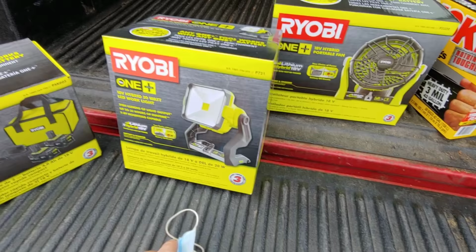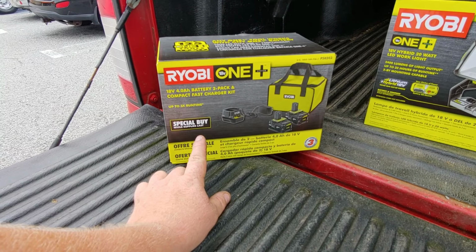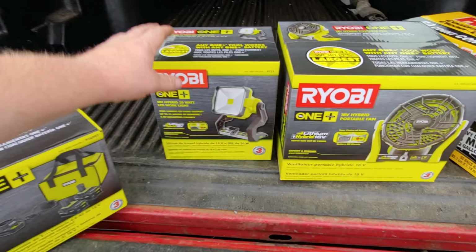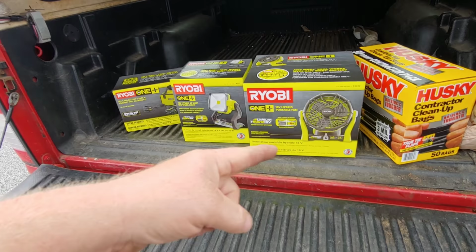The sales are going on now. Mine started on the 11th here where I'm at. But you get two 4-amp-hour batteries and a charger and a free tool. So I picked the $80 light as my free tool. And then the fan was on sale for $39 or $40 something. So now we got two fans, and maybe that'll help with the filming.